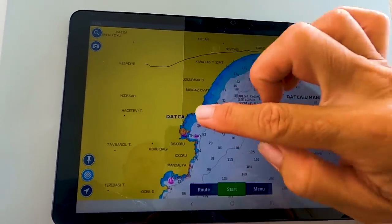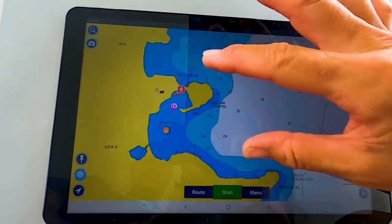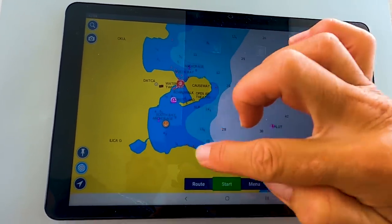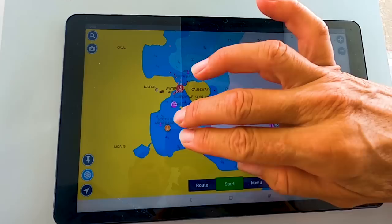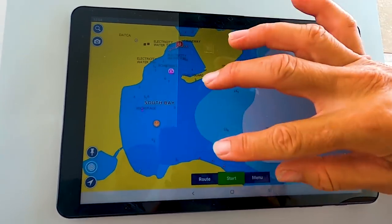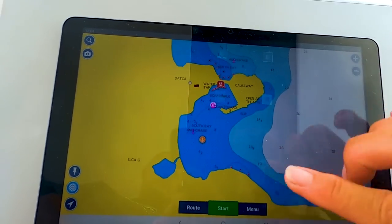Here we go. There's the place. We've anchored here before in this little bay here. And there's lots of little restaurants and stuff there, if I can remember correctly. And it's quite shallow and it's like sandy. So we're almost there. Gotcha.